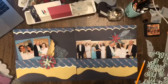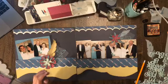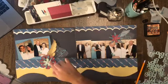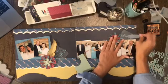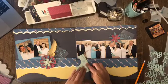Okay, thinking because I already have a lot of yellow, I might pull this color over. So I'm going to trace that other feather just to see what it looks like. I'm going to trace it out of this here.